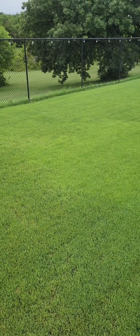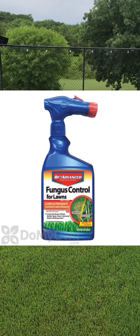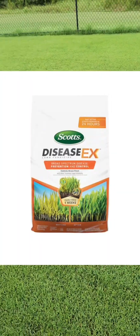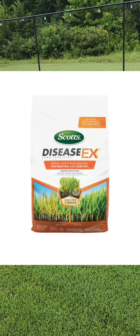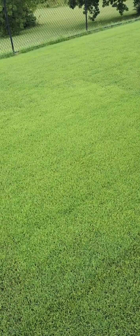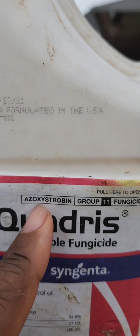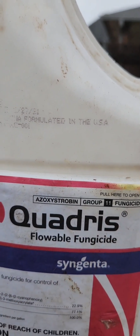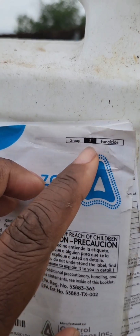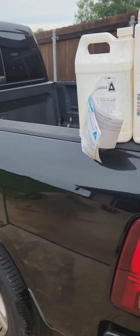total fungus control, and Disease X fungicides. For my people who are in the know already, that's basically azoxystrobin and propiconazole. This is what it looks like. This is azoxystrobin, a group 11 fungicide, and this is propiconazole, a group 3 fungicide. You're going to need that.